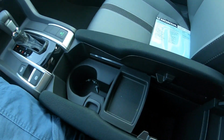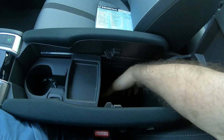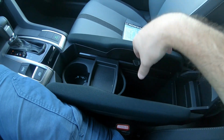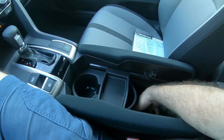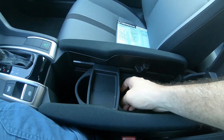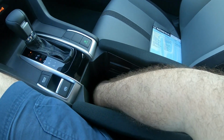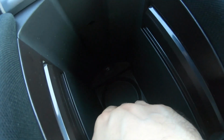You also have here storage, as you can see. It's pretty deep. This storage is really deep. Even though it's not that wide, it's still really good in terms of the depth. And you have cup holders here that you can move around, which is really cool. So if you have things here, you can move them around. You have also USB options there as well.